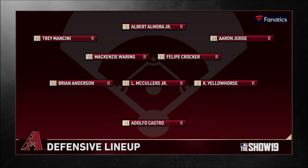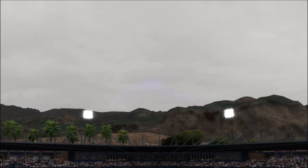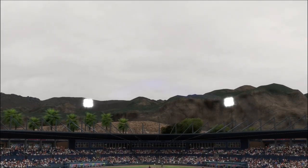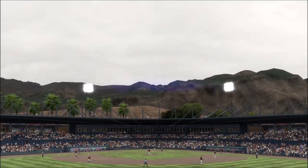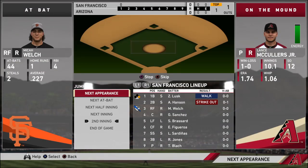Okay, here's how the snakes are lining up defensively. And let's take a look at Brian Anderson. This guy, when I see him out there on the field, I think of one thing. He's a ball player. Offers versatility for his manager. Out. Three. He's out.